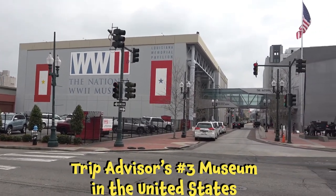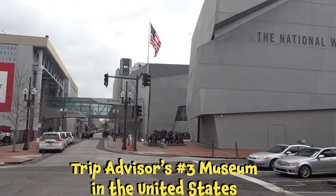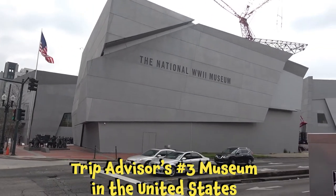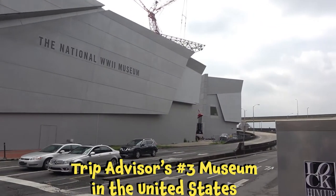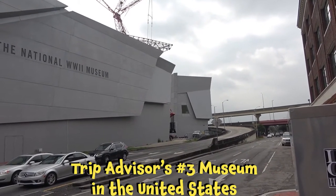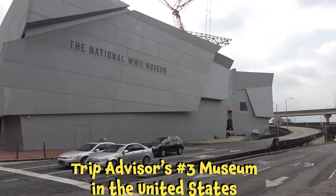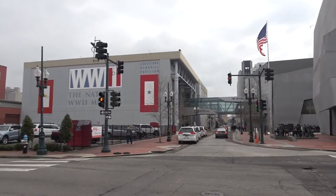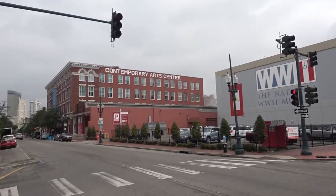Is a pretty impressive structure here. Wow, look at that. Look at the line in front. Uh-oh. It looks like a school group. Let's hope it's not a big line. I promise you there wouldn't be a line. It did. There's also some other museums here.